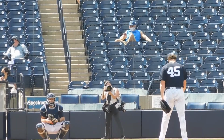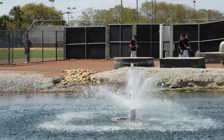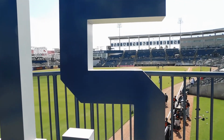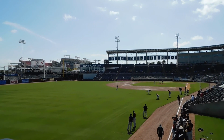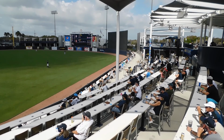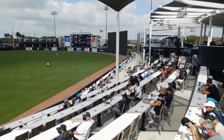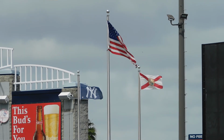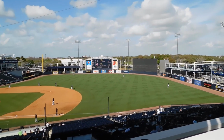Completed in 1996, the stadium is continuing an over-century-old tradition of spring training baseball in the Tampa Bay area, having been held in the region since 1913. The Yankees, however, weren't the first major league club to make their home in Tampa, as 7 other teams have also contributed to the city's rich baseball lore.